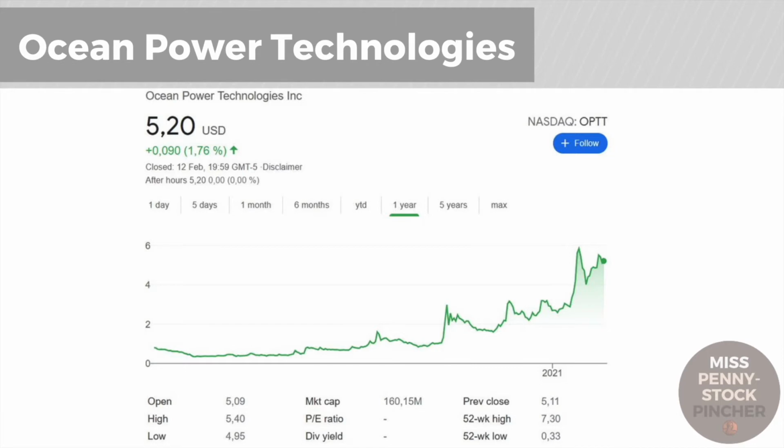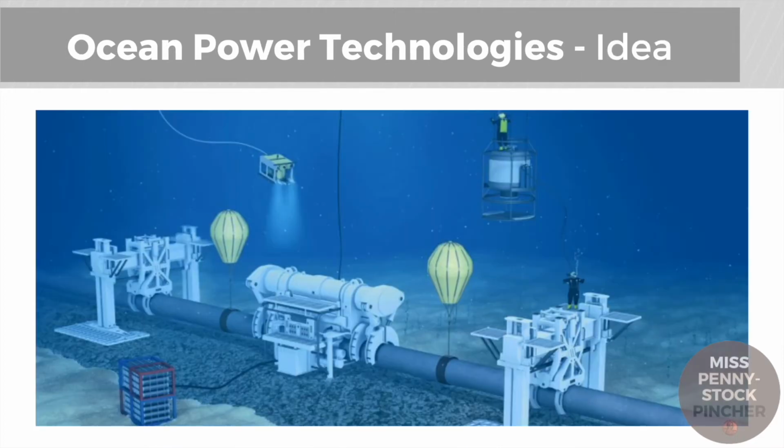It appears Ocean Power Technologies has overcome this low, since it is steadily increasing during the past 10 to 12 months. They have now reached a market capitalization of 140 million euros. But what are their services or products? Altogether, Ocean Power Technologies is building infrastructure for the energy supply in the sea.